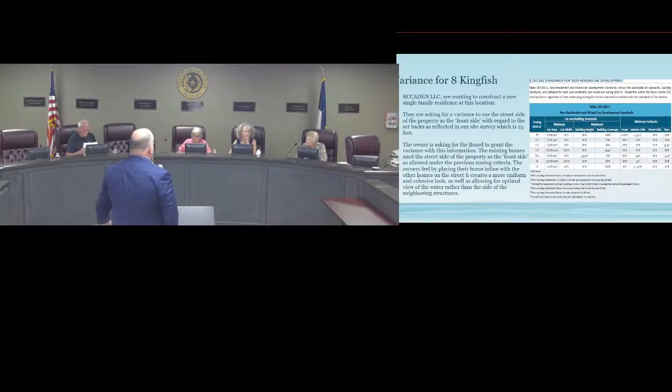Unless somebody has something that they'd like to discuss, I make a motion that we go ahead and grant his request to put the front to the back, the back to the front, so it'll be in variance with the other ones that already exist. I'll second that motion. All in favor? Aye. Aye. Opposed? Motion passes. Thank you.